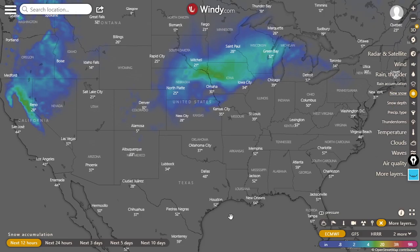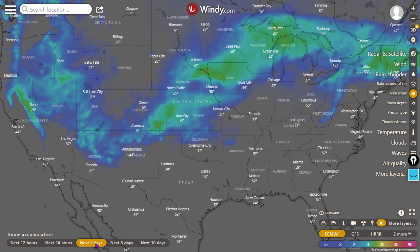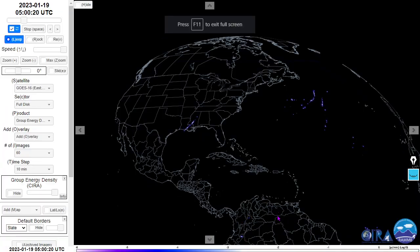So here's the next 12 hours of expected snowfall based on the European model. Iowa can expect some heavy snow, especially in the western portion of the state. There is the next 24 hours as that snow moves into the Great Lakes region and into New York. And there is the next 72 hours. Some heavy snows coming to California and New England and the Great Lakes and Iowa and Kansas and Colorado. Windy.com, they've got a great mobile app. Check it out. It could save your bacon.